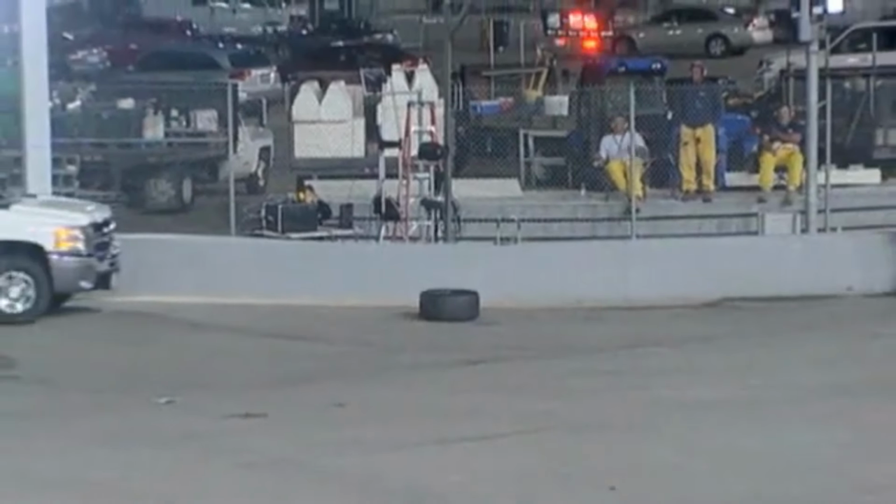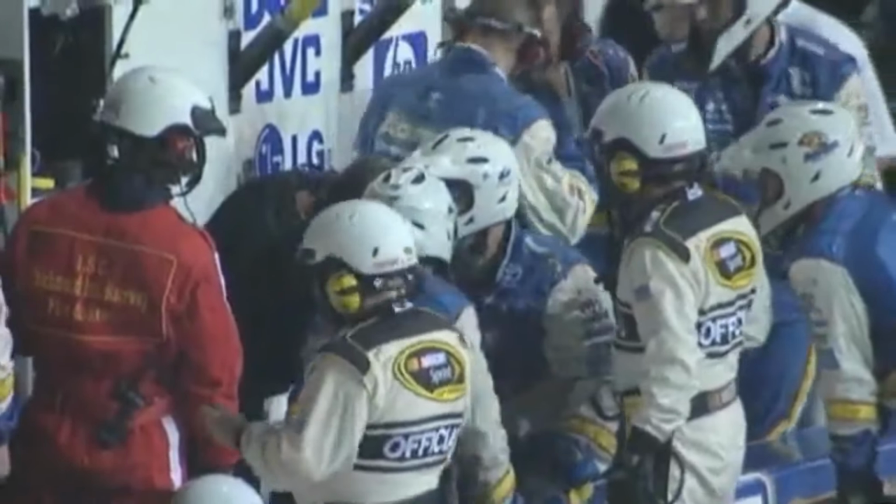Trying to get the tire away. There likely won't be a penalty on that one because that was contact. Like enough of a penalty right there. Yeah, that was plenty of penalty there. Goodness. Now you know why NASCAR has mandated those helmets.